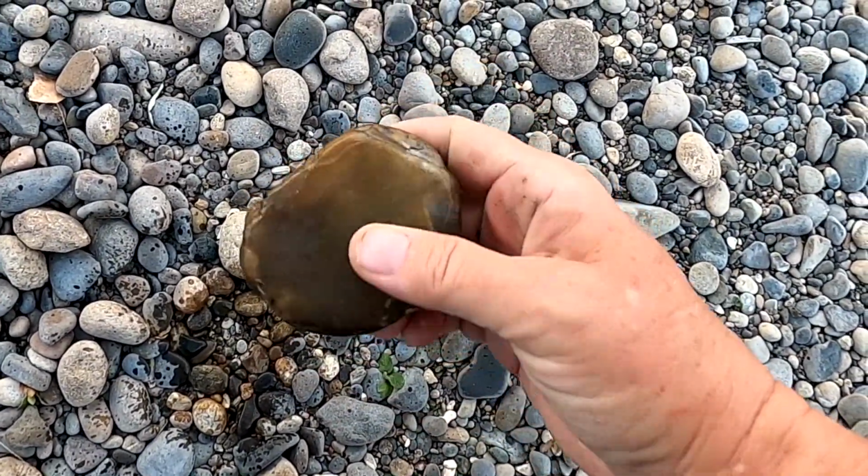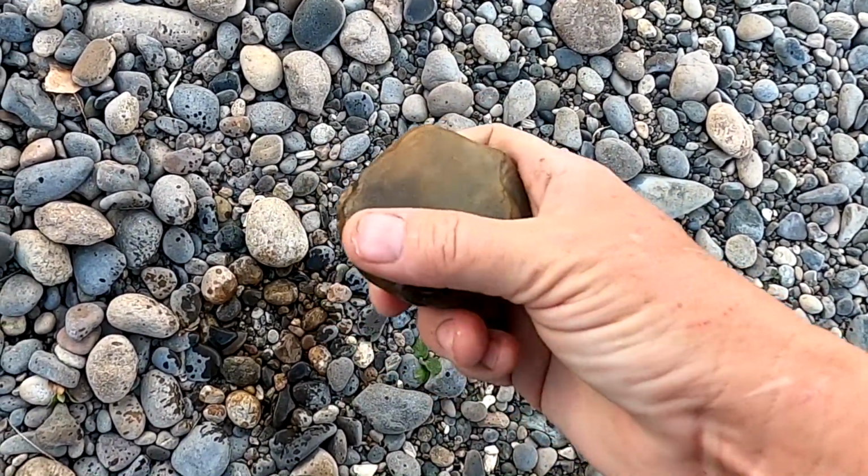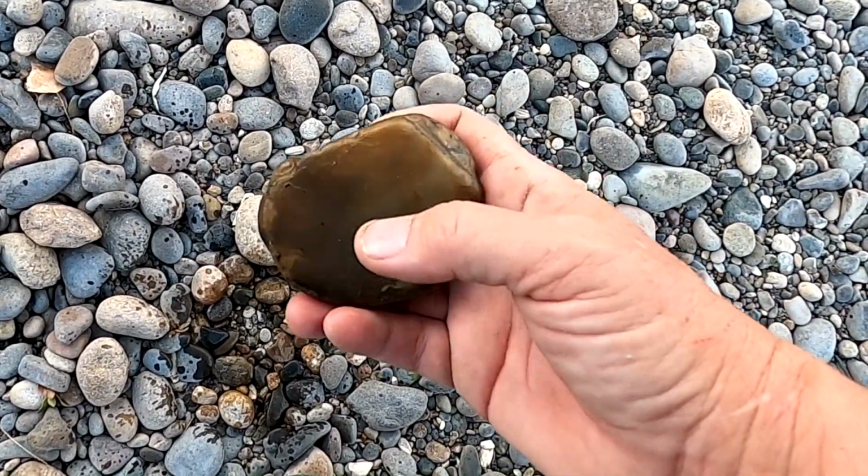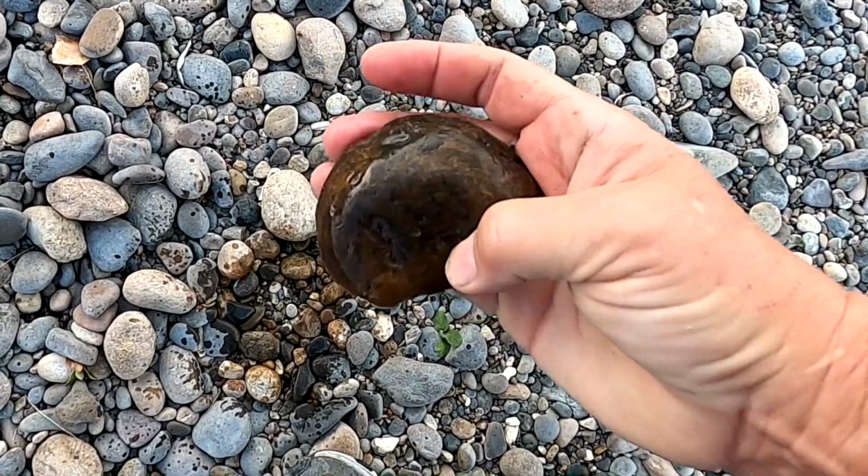Huh. It's a waterline agate. That's what they're formed in layers where the water level is, and then they split just absolutely flat. That's pretty neat.